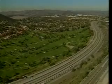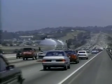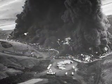Tyres are constructed to be virtually indestructible, and while this is advantageous for the automotive industry, it creates many challenges when the tyre reaches the end of its life cycle.